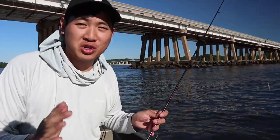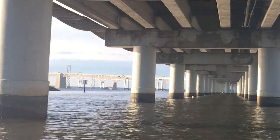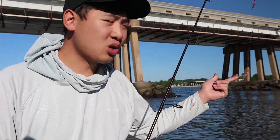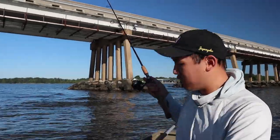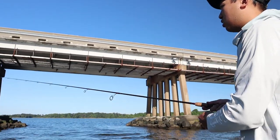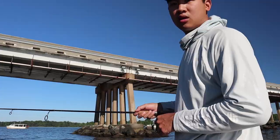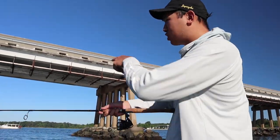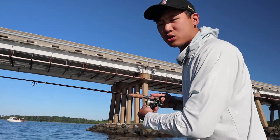We're gonna be finding structure. So stuff like these pylons, piles of rocks. Fish love to hide by this. These are like bottom of the food chain kind of baits. So you're gonna catch all sorts of different kinds of fish. Let's have some fun. Okay, so let's give it a cast. So we're gonna start by casting towards these rock pilings right here and just working the bottom on those all the way back.